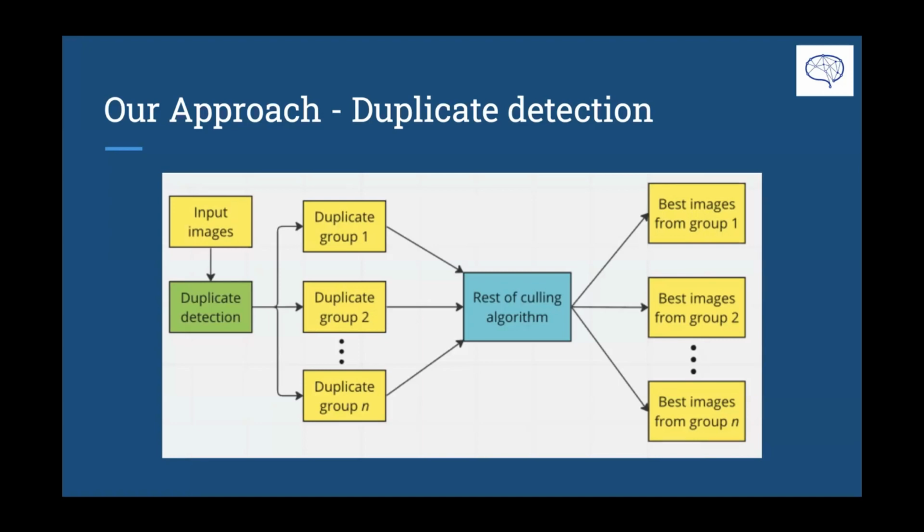So when we take in this entire data set of 1,000 images, we need to be able to identify these duplicate groups, because otherwise, if we build a classification algorithm that works really well, it may just look at sets of very similar images and think, okay, well, this image is good, we should select this. And oh, here's another image that looks exactly like the first one, so let's select this as well. And so our final output would end up being a bunch of images that look very similar to each other, which is why duplicate detection was a really essential pre-processing step. So we start off by taking the entire data set of images and we split it into different duplicate groups, and we pass each of those groups into the rest of the culling algorithm. And then we select the best images from each group to be in the final product.